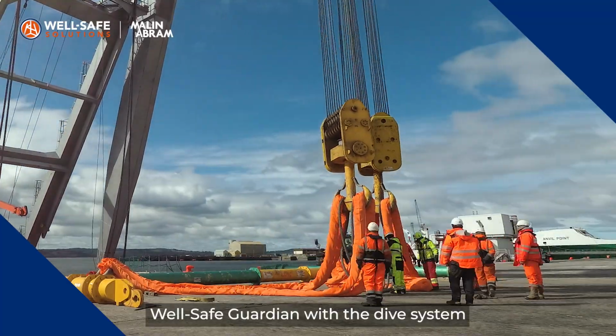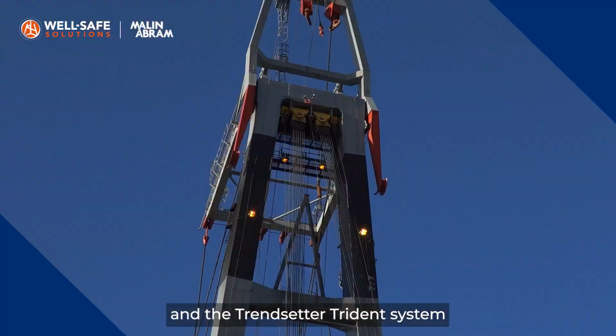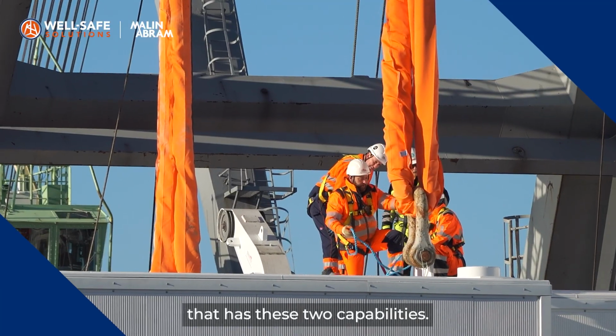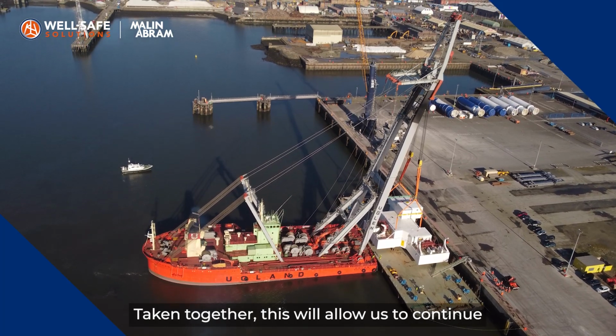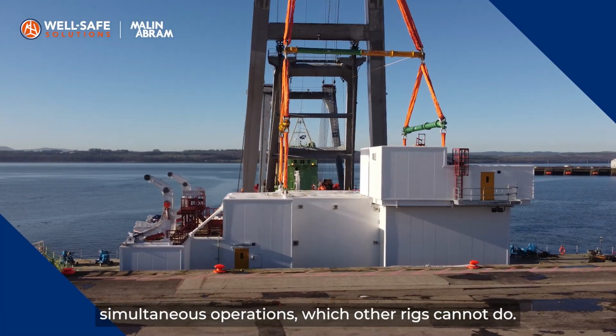WellSafe Guardian with the dive system and the Trendsetter Trident system will be the only rig in the North Sea that has these two capabilities. Taken together, this will allow us to continue simultaneous operations which other rigs cannot do.